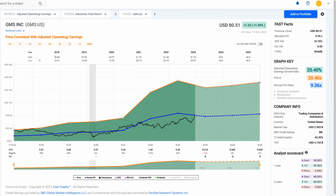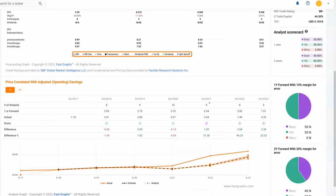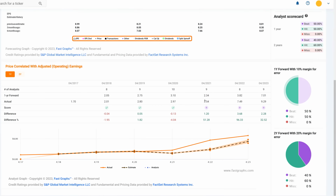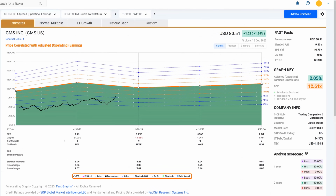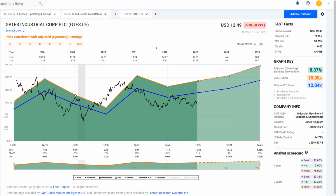The next is GMS. It's a trading company and distributor. Market puts a low valuation on this stock historically. There's nothing but growth here. There's no dividends. And the forecasting calculator shows very low growth. But the analysts have been relatively successful. But again, they've only got 8 or 9 analysts on this company. I'm probably not real interested in a stock like this. I consider the uncertainties here too high for me to be intrigued by it.